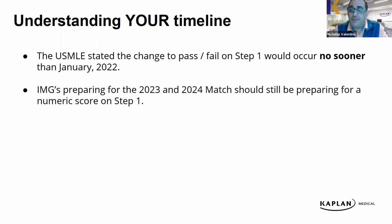The earliest that the step 1 pass-fail change is going to be January of 2022. So that means people in the 2023 match, virtually everyone in that match still has a scored exam on step one. You're not taking the step one in January of 2022, assuming it happens right on time, and then applying that following year. So everyone in the 2023 match still has a scored exam.